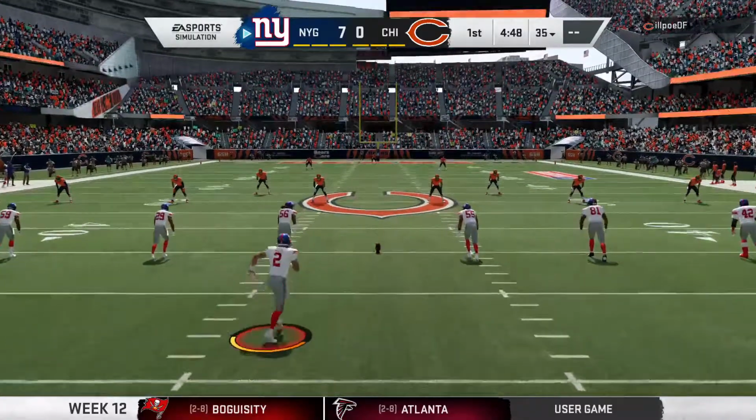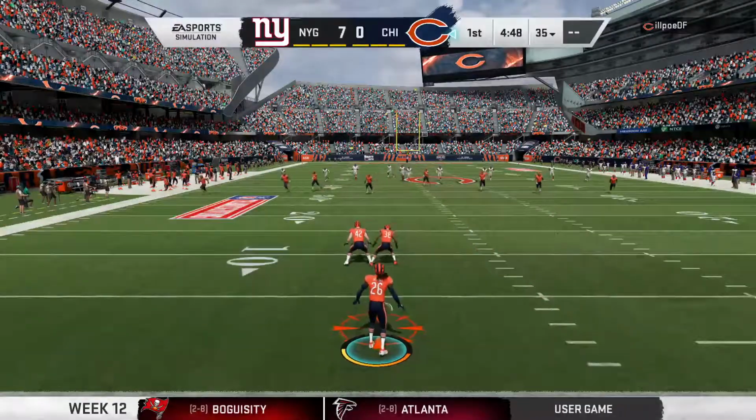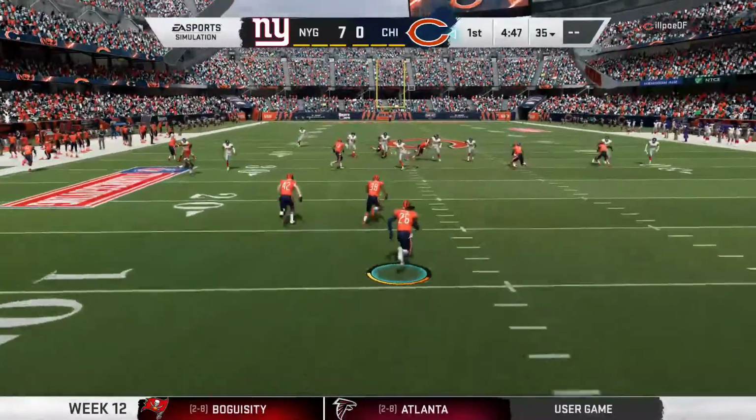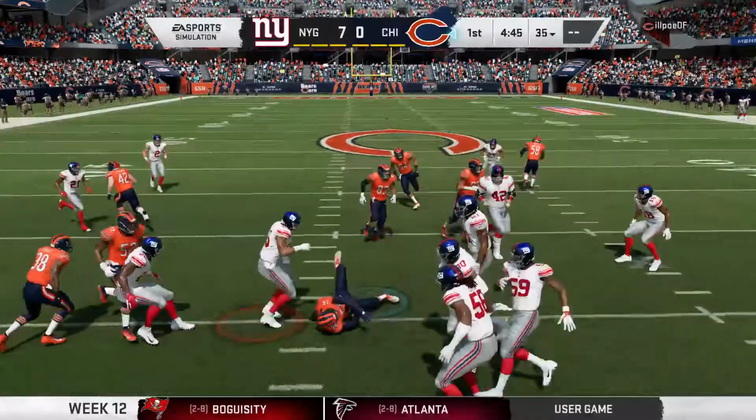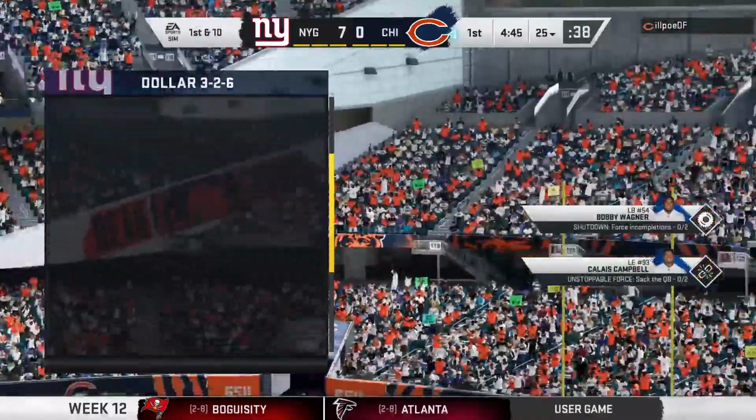And you can bet they're preaching two hands on the ball here as the kick's away following that fumble return. This is taken at the 3. And not a bad return here. He gets it out to the 25-yard line.